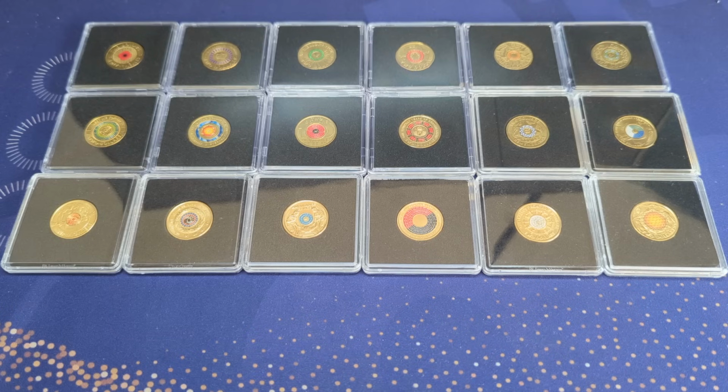Now there are many tiers of $2 coins, whether they be just the Aboriginal Elder or the specialty $2 coins that get released purely for the collector's market. But these are coins that are put into circulation.